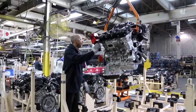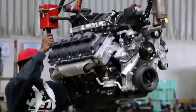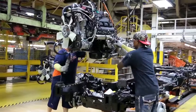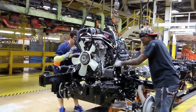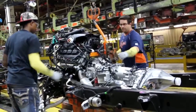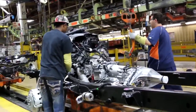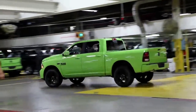However, here's the takeaway. Based on sales, Ram produces a metaphorical ton of trucks each week, and stopping the massive production process for even one week is significant. The 2021 Ram 1500 is produced at the Sterling Heights Assembly Plant in Sterling Heights, Michigan. The 286-acre plant operates on three shifts and employs 7,068.